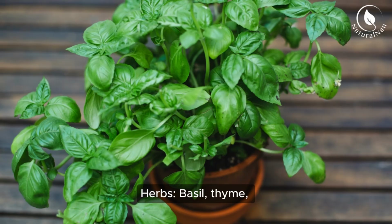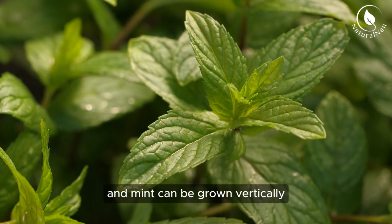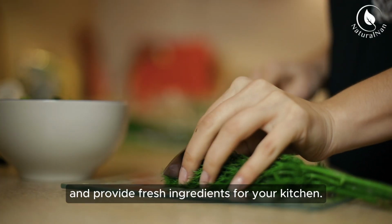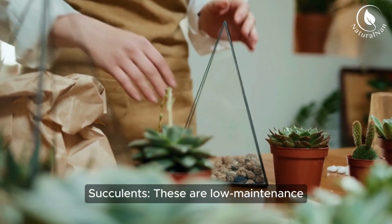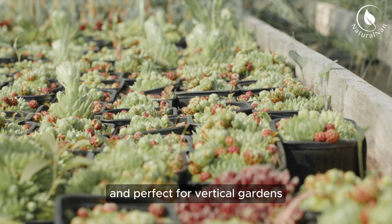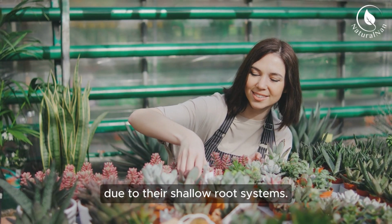Hardy and easy to maintain, ferns thrive in vertical gardens. Herbs. Basil, thyme, and mint can be grown vertically and provide fresh ingredients for your kitchen. Succulents. These are low maintenance and perfect for vertical gardens due to their shallow root systems.